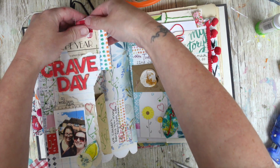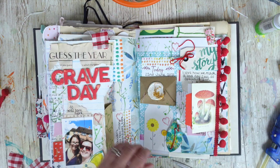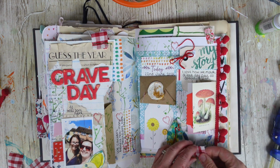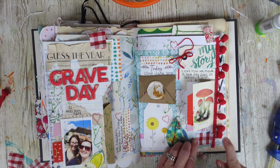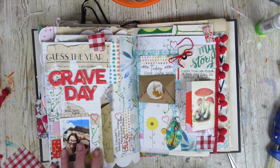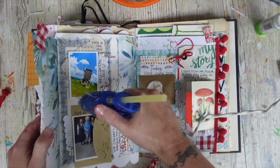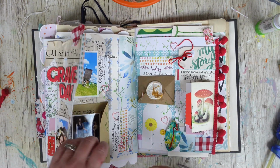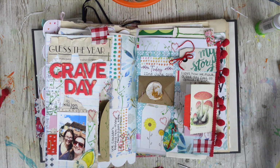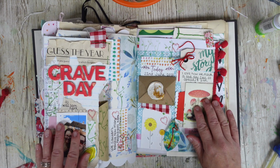Let's pop that on there. And this might work out really well, actually. And let's stick this down here. I'm being so lazy with the hot glue gun now. There. Still, do you think we need something along there? This in half. Pop some red fabric in the middle. Just a little bit of extra something. There, I think I am finished.